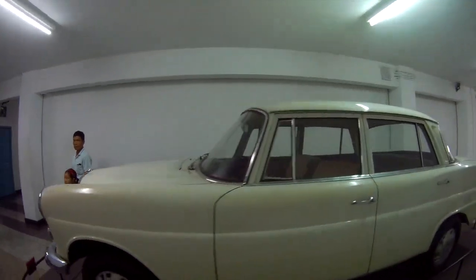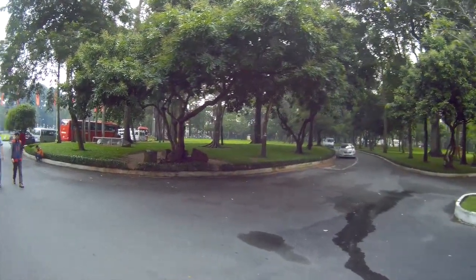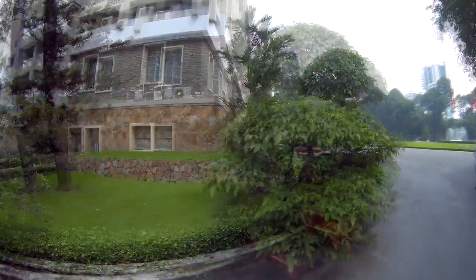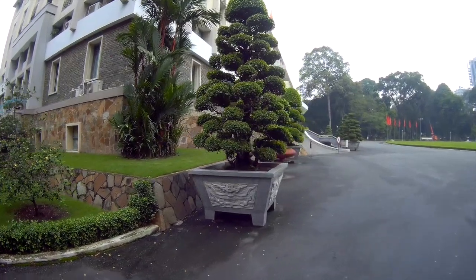Okay, so this Mercedes was one of the many vehicles used by the president. Really nice gardens. Pretty cool in here under the trees. Very hot in the building. One thing to be aware of if you're coming here to visit the Reunification Palace: it is quite warm in there.